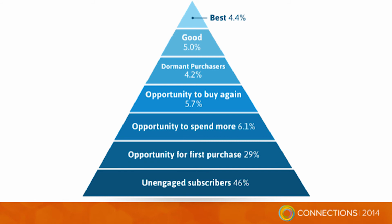So we did some scoring, and we did what we call RFM ERF. We did traditional RFM, which is recency, frequency, and monetary value. But then we also added in recency and frequency of email engagement. So how recently have you opened email? How frequently do you open our emails? We combine those two things together and create a segmentation strategy that you see here.